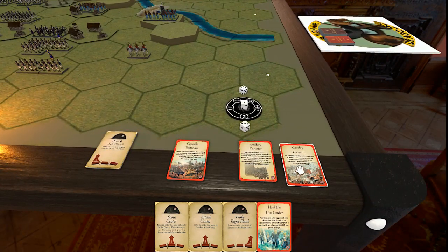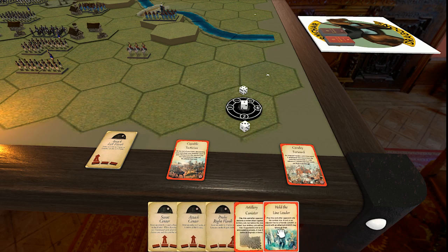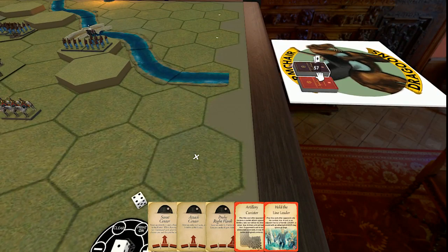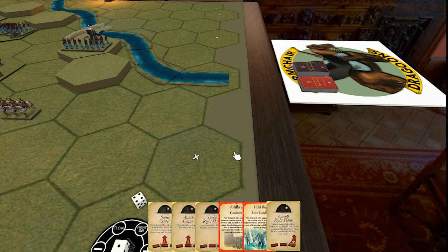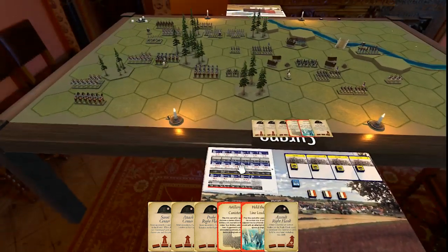Paid off? You got one guy. No, I'm saying the other. Yeah, but I didn't take any casualties. Oh. So I'll take that. Take that card, and I'll come over here, and I get one card. Your turn. Assault right flank.